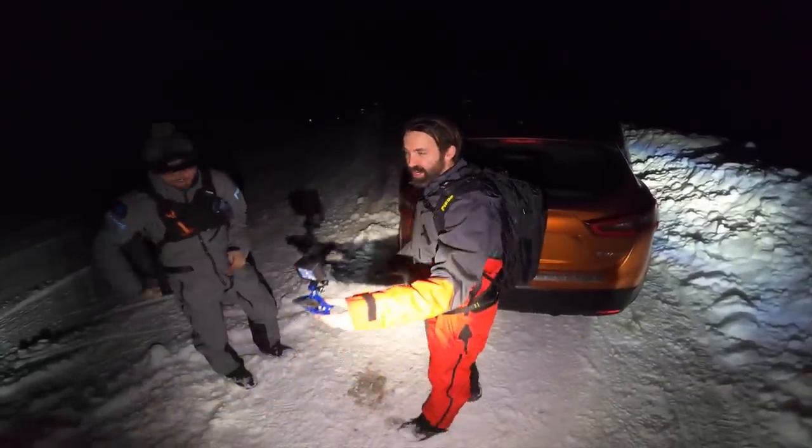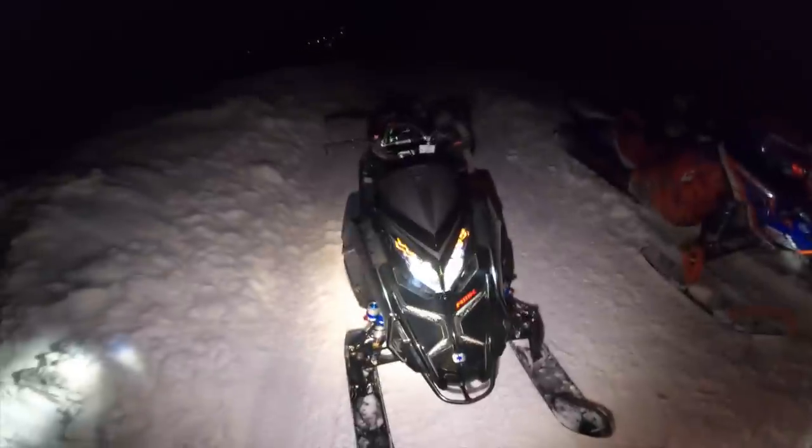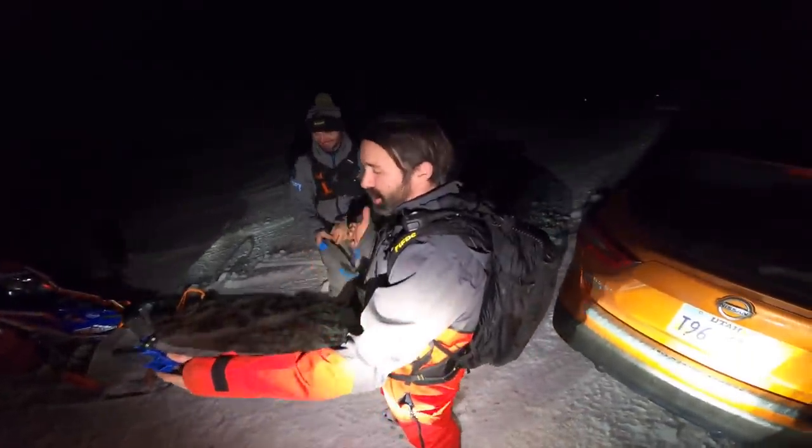So I'm actually taking Andy's one, a brand new Polaris 9R. It has 0.1 miles on it. For whatever reason, he's trusting me to break it in for him tonight. Do a beacon check real quick. I'm gonna put my beacon on to search, and then I'll just come and check you guys out.